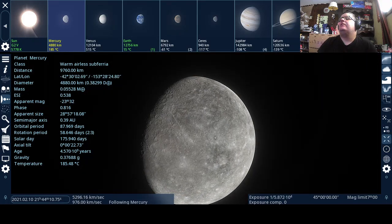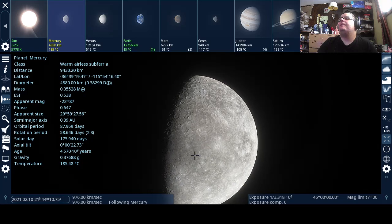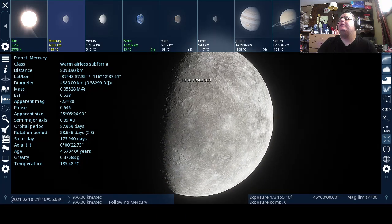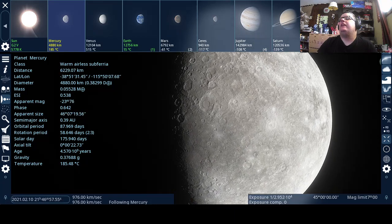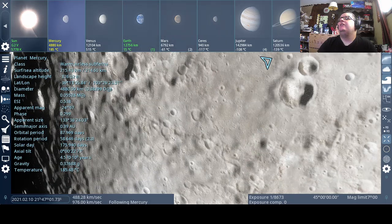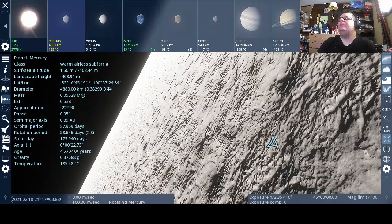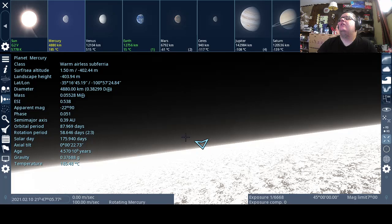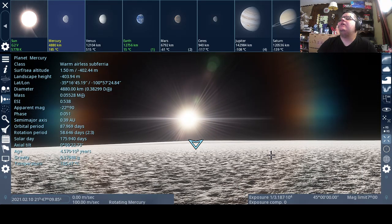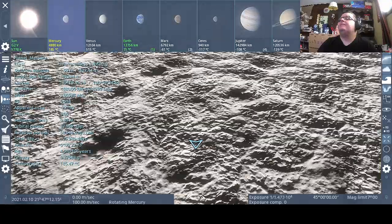Now we're actually gonna go land. Oh wait, I gotta set the time moving. Okay, there we go. We're gonna land near the sunset area, or sunrise. I'm not sure which one this is. It's hard to keep track. Sorry about the glitches. It sometimes happens with this. And we're going to look towards the Sun. That's what a sunset looks like for Mercury.